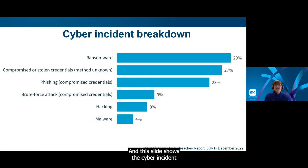And this slide shows the cyber incident breakdown for those cyber breaches on the previous slide. So you can see that ransomware accounts for 29% of breaches, compromised or stolen credentials for 27%, phishing attacks 23%, brute force attacks 9%, hacking 8%, and malware 4%. Brute force attacks are where a hacker might throw thousands of passwords in order to try and break into a system in the hope of landing on one that will work. Next slide, please.